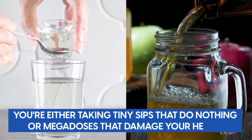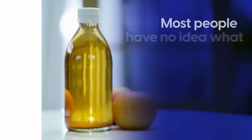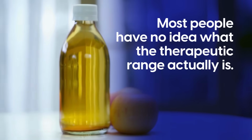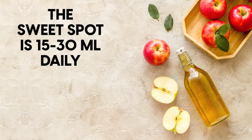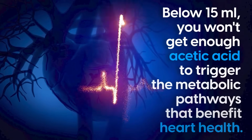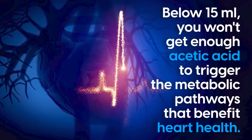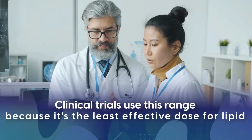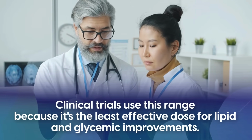You're either taking tiny sips that do nothing or megadoses that damage your heart. Most people have no idea what the therapeutic range actually is. The sweet spot is 15 to 30 milliliters daily. That's 1 to 2 tablespoons. Below 15 milliliters, you won't get enough acetic acid to trigger the metabolic pathways that benefit heart health. Clinical trials use this range because it's the least effective dose for lipid and glycemic improvements.